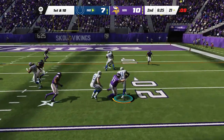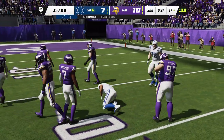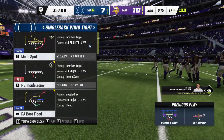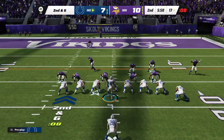It's a jet sweep. This is Pittman. They give him 4 yards there. It'll be second and six. Let's just make this one succinct. Nice job there. All 11 guys on defense diagnosing the jet sweep and putting it down.